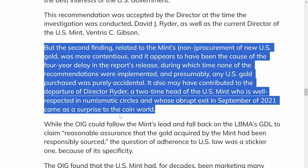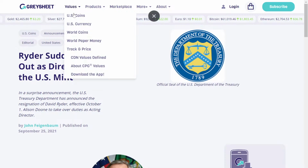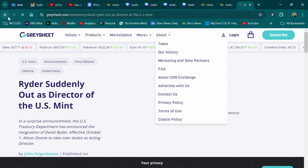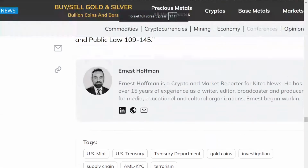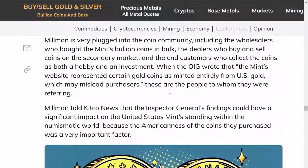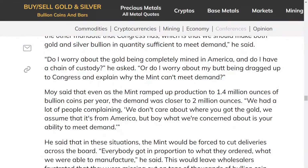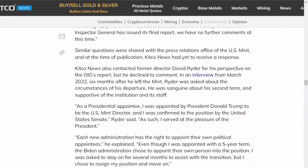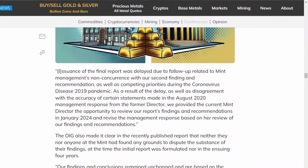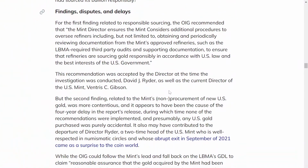It also may have contributed to the departure of the director. I remember hearing about this. The departure of this director that was kicked out of his position from the Mint. I remember this happening, and people were wondering, like, why all of a sudden did this guy get fired and kicked out of his position? Well, it turns out that it was part of this 4-year nightmare that they were going through. Sorry for scrolling so much, but I got kicked out and I had to come back to my place.